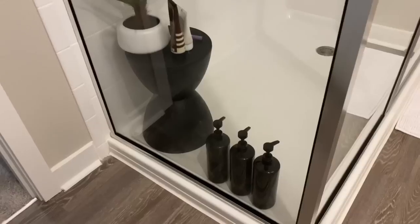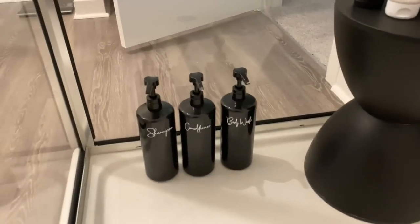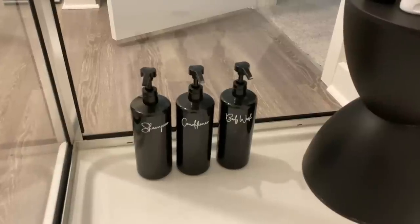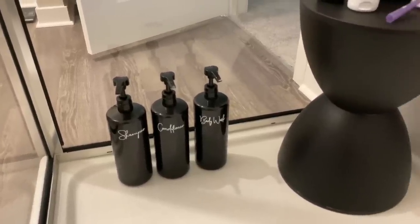And then here are three little bottles that I got from Amazon. I'm gonna show you guys how they look. That's the bottles. I got those from Amazon, and then I just got the decals from Etsy, and it says shampoo, conditioner, and body wash.